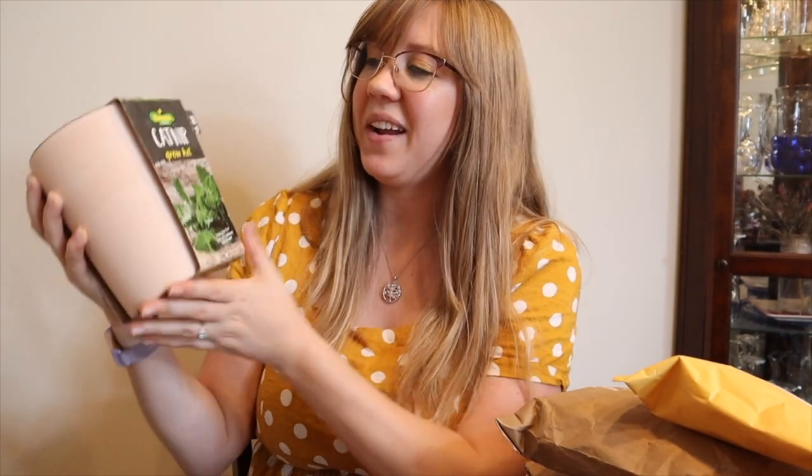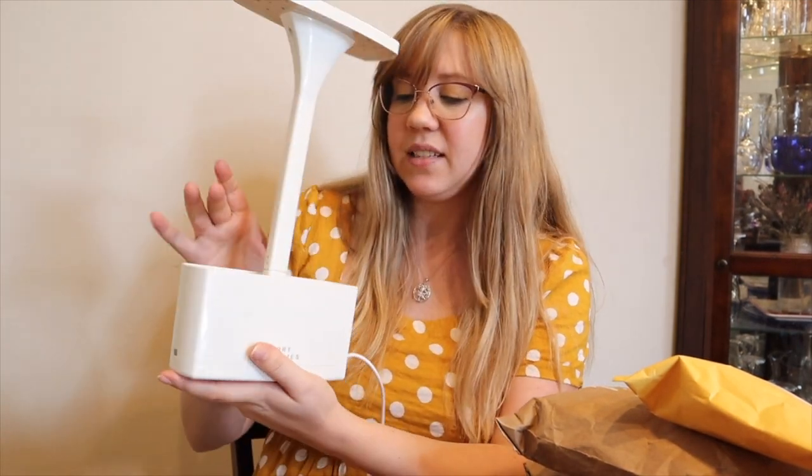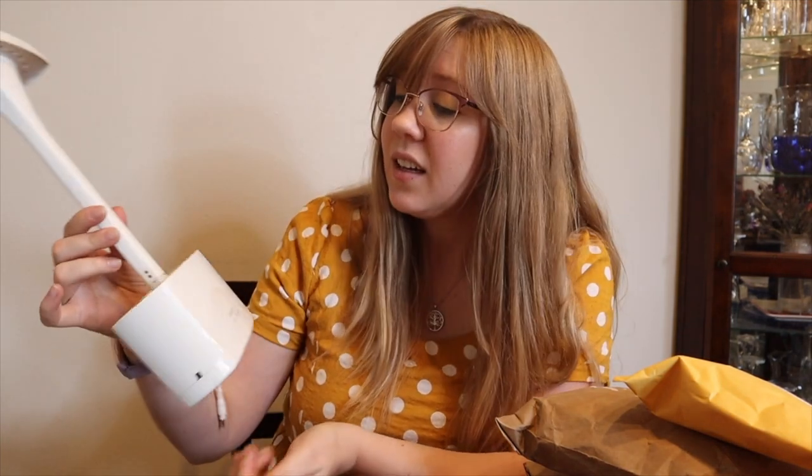I have two packages from Stitch Fix, a package from Tarte, and a package from Cinema Secrets. And then I have two different plants, this random Bonnie Plants catnip grow kit that James and I bought at Home Depot a couple weeks ago. So I want to get this going. And then also my plant thing that I got in my spring FabFitFun. I want to go ahead and get this going with the basil seeds that I received. So we will set that up as well. Let's start mail time. I'm super excited for my packages.